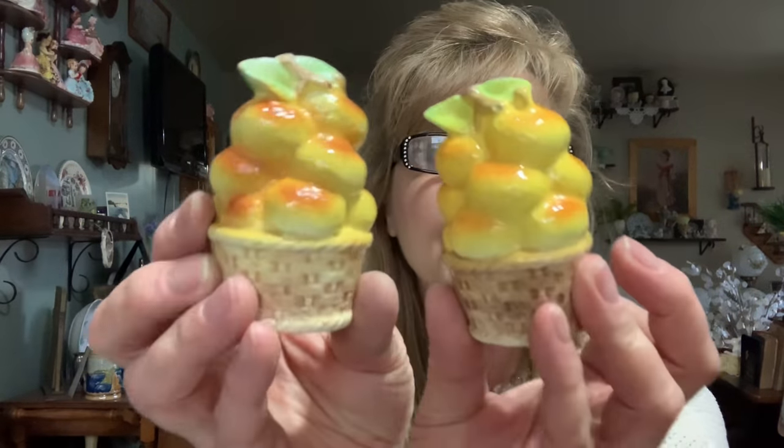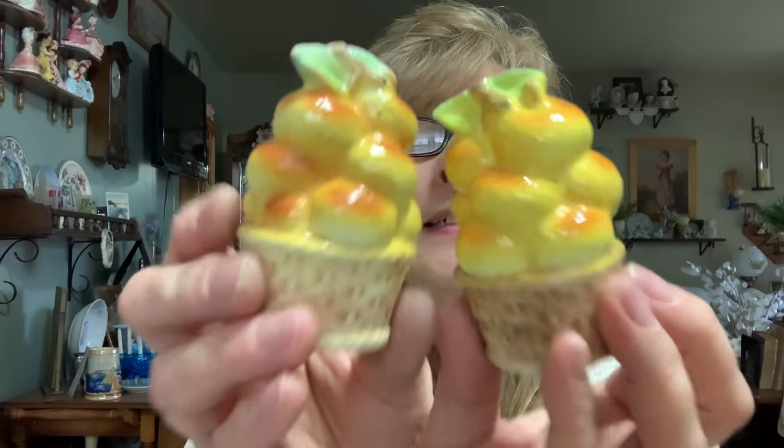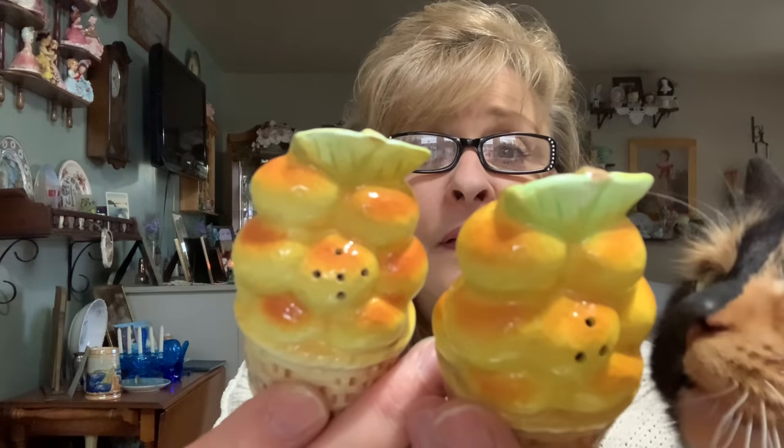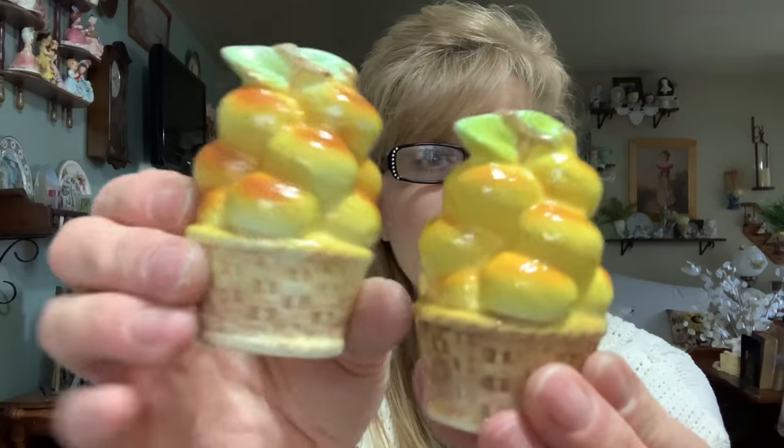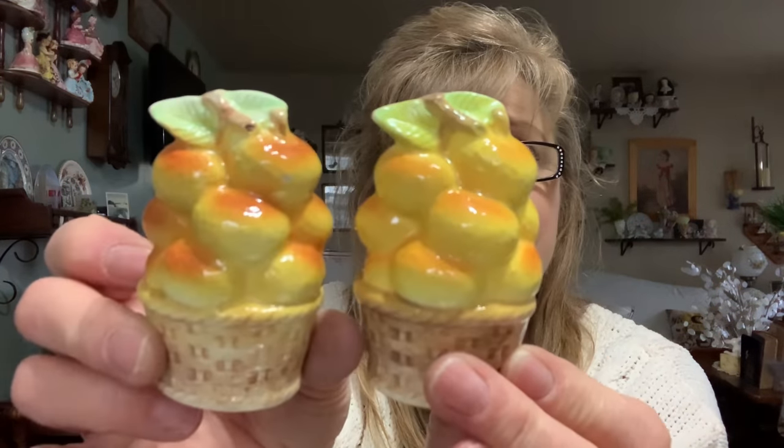Then I got these. These are so cute. These are baskets of oranges. And they're salt and pepper shakers. They're made in Japan. They are so cute. I love them. It was a salt and pepper shaker day. I don't know. Oh, look. And then the pepper spilled. There's pepper still in there. And it poured out inside of here. Oh, well.